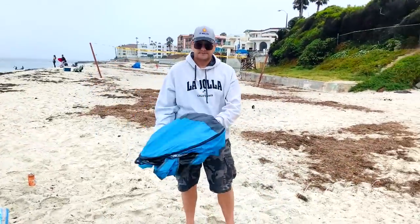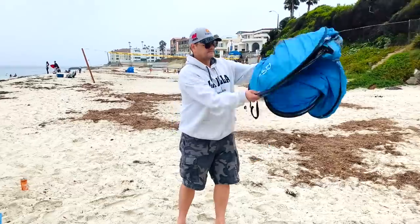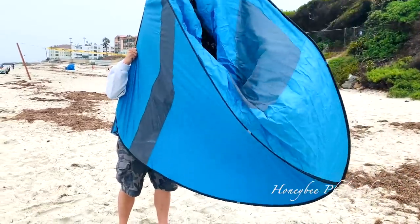All right, you gonna dip it? All right, so it's super easy. Just gonna pretty much shake it to release it. And it already pops up into your little beach tent.